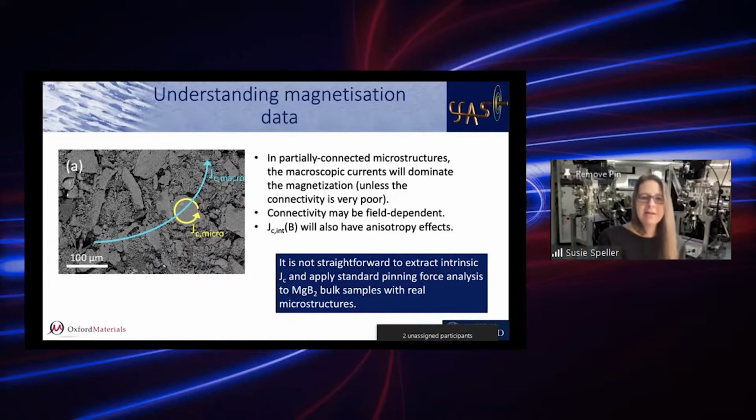Although if you look at the formulae, because the microscopic currents, if you've got relatively small particles, are orders of magnitude smaller than the macroscopic currents, you actually need to have very poor connectivity before your magnetization loop has much contribution from the microscopic loops. So in general, it's the macroscopic current that you'll be measuring, if there is any at all. Okay. But one of the things that may not be so obvious is that the connectivity, so how well the macroscopic current can get through the sample, might be dependent on field. We can come back to why that might be if you want. But it may not just be geometric, therefore it might change with field.